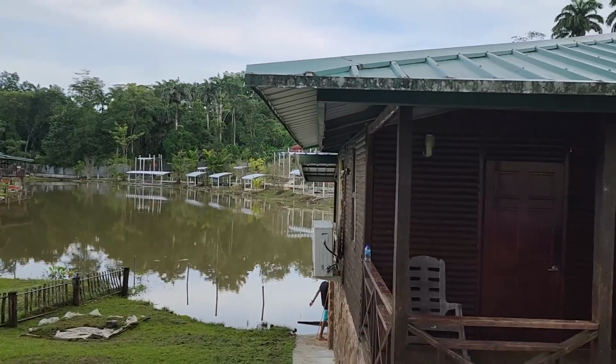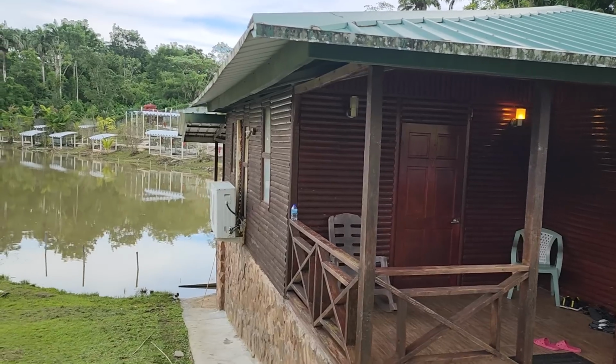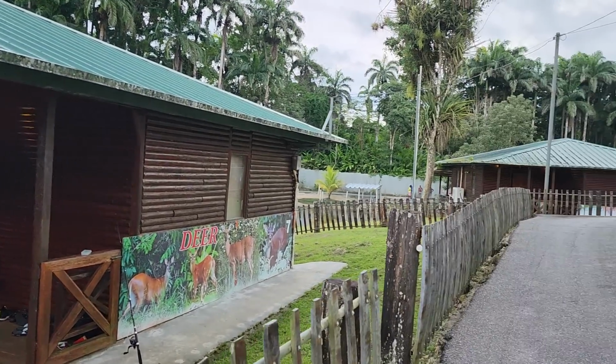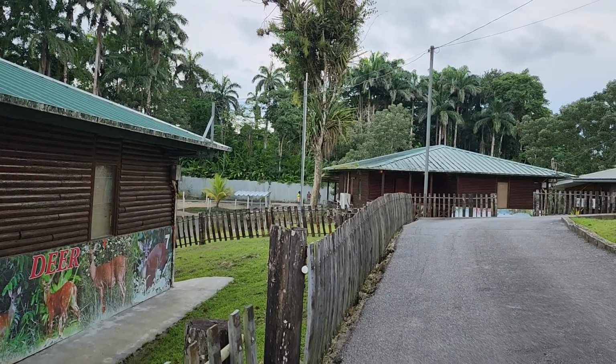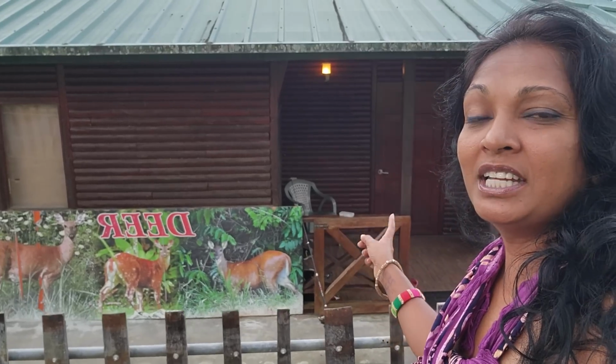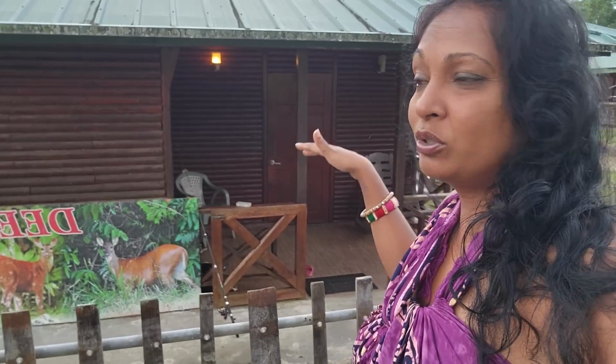And we're staying in this lovely cabin. It's right here on the water, and I think it sleeps up to 12 people. But what a deal, guys, this actually takes you away from the hustling and the bustling of life here in Trinidad, just to get out here for a week. Right now we're staying in cabin 7, with the deer. The view is amazing. You can actually fish from your cabin veranda or porch.